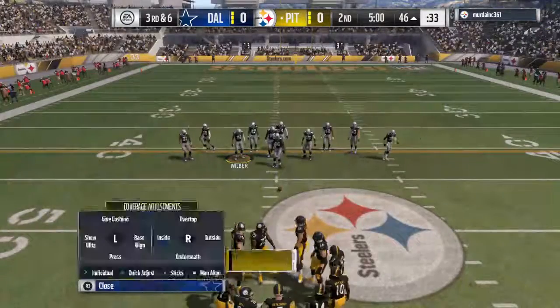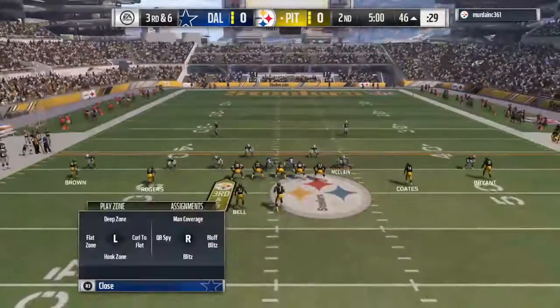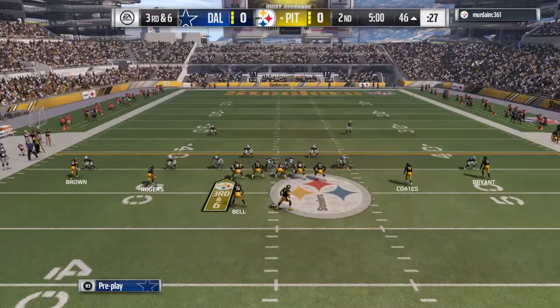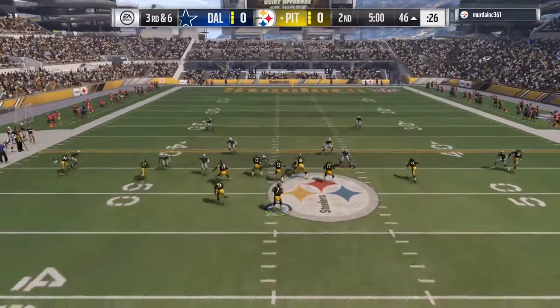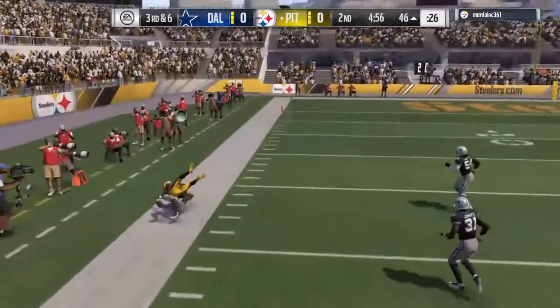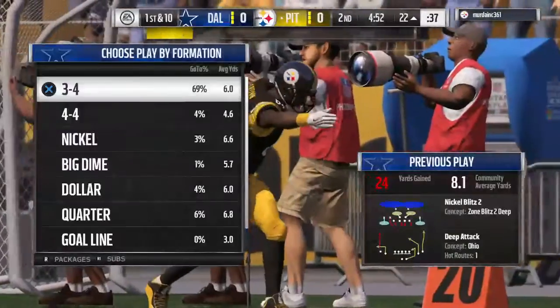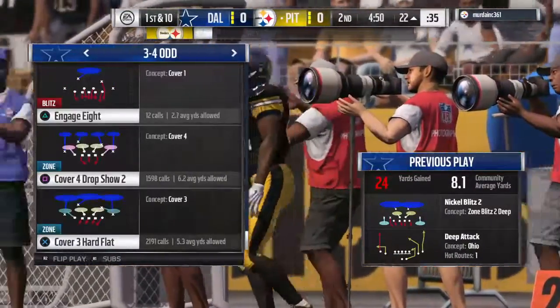And the defense searches for one more stop here after the run on second down. And on third down, the Cowboys bring in an extra defensive back. They'll put 2 receivers left, 2 to the right. Here's Roethlisberger to throw. Man open left side is Brown. A pickup of 24 on the third down conversion.